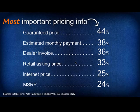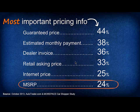So we established a few minutes ago that VDPs are an important communication mechanism to potential buyers. But surveys tell us that new car shoppers aren't often aware, or maybe they don't really understand the pricing terminology as well as dealers do. MSRP doesn't seem to resonate as well as other pricing terms either. So when I was talking earlier about not being at MSRP, it's not necessarily about driving a number below MSRP. It might just be coming off of MSRP.